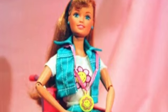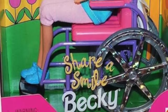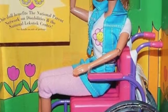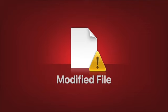The next Barbie doll we're going to be talking about is the Share a Smile Becky doll. Share a Smile Becky is Barbie's first friend with a disability, designed so that Barbie would reflect the richness and the diversity of the real world. At the time, it seemed like the company was doing and saying all the right things. They worked with the National Parent Network on Disabilities to design this doll.